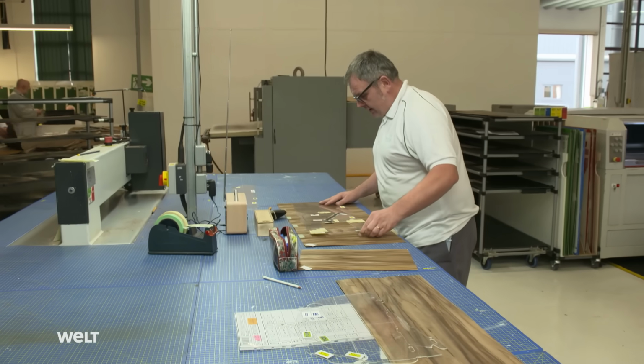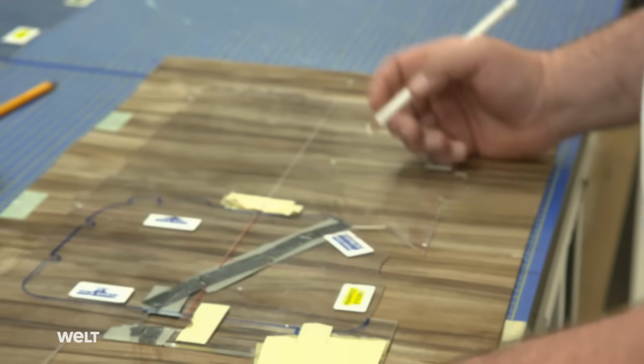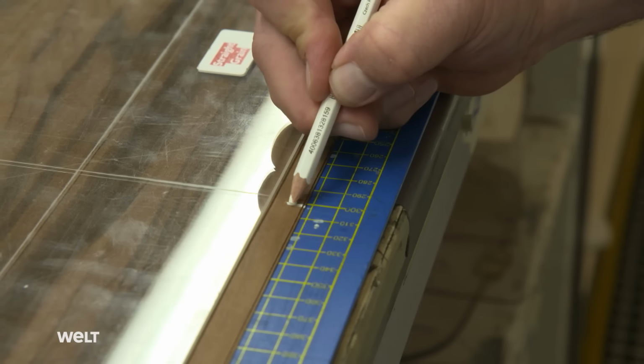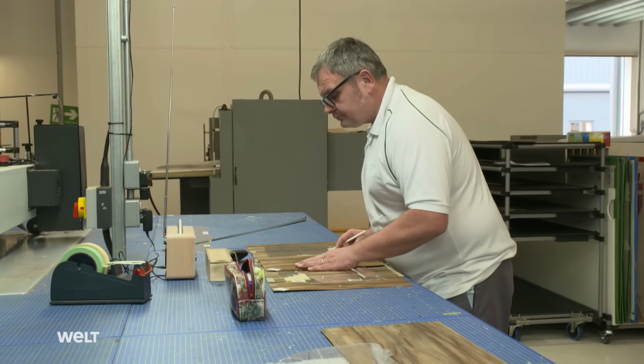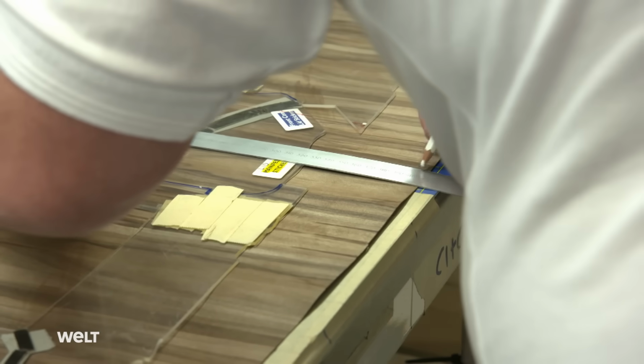Something called mirror matching takes place in the first processing step. A worker checks that the pattern of the thin veneer sheets flows seamlessly into one another. The finished interior trim should look as if it were made from a single piece of wood. The expert uses a template to mark the subsequent cuts.